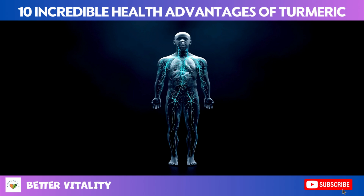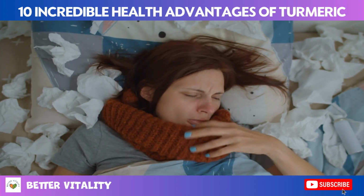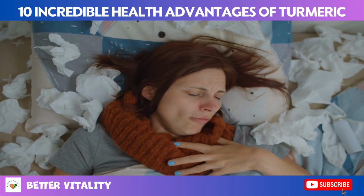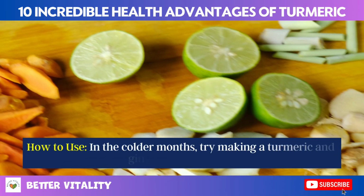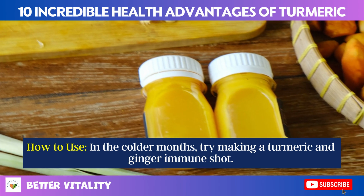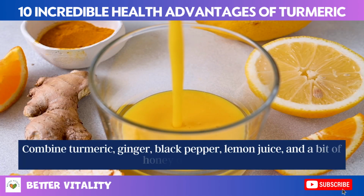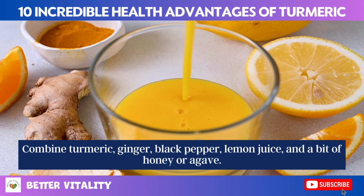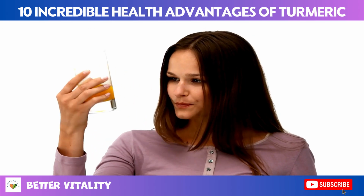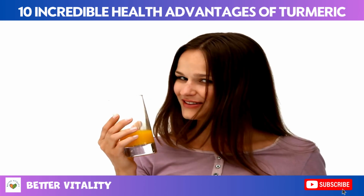By reducing chronic inflammation, turmeric supports a balanced immune response, potentially lowering the risk of overactive immune reactions or autoimmune issues. How to use. In the colder months, try making a turmeric and ginger immune shot. Combine turmeric, ginger, black pepper, lemon juice, and a bit of honey or agave. This powerful combo can be taken in the morning to give your immune system a head start for the day.